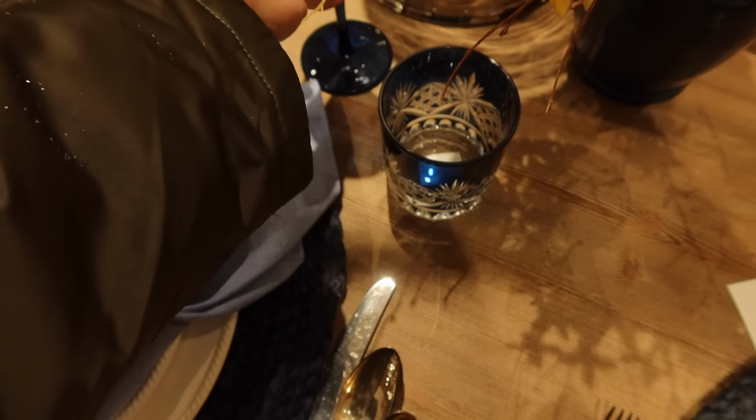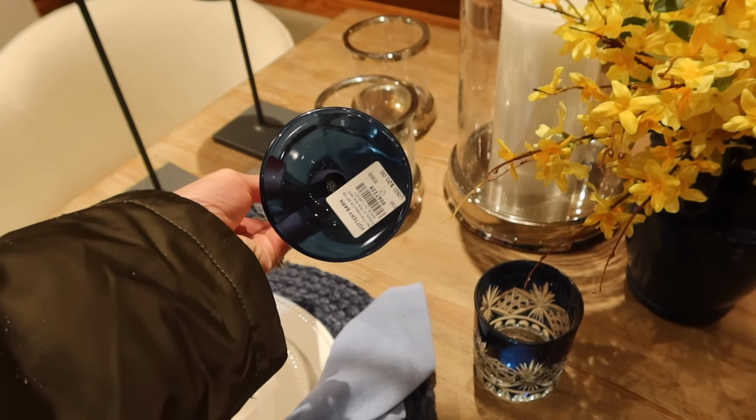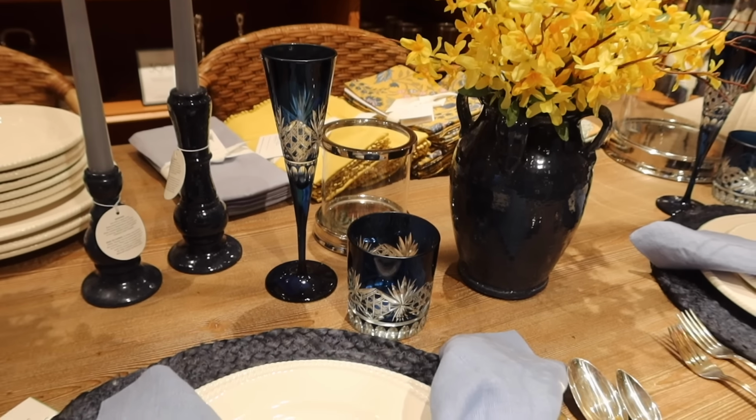They were so heavy, $18 each, and I just thought that they were so beautiful. They seemed so patriotic to me. In my opinion, they looked like a pineapple meets a firecracker, and I just thought that they were really cute and unique.